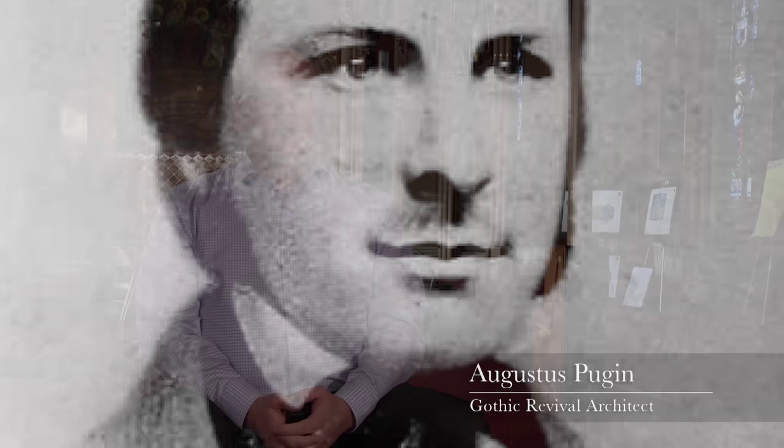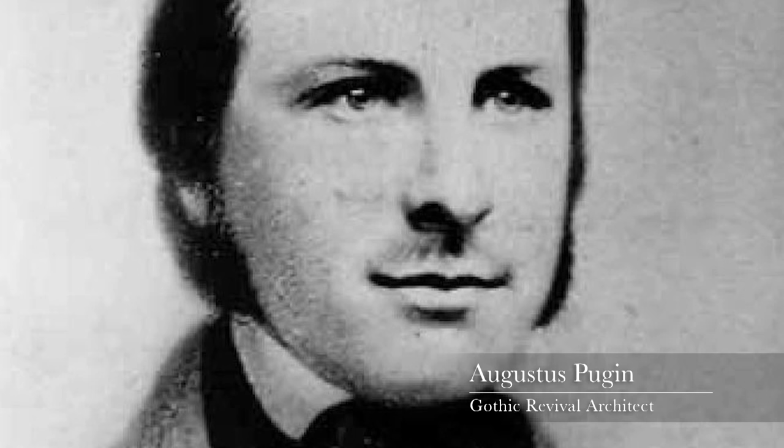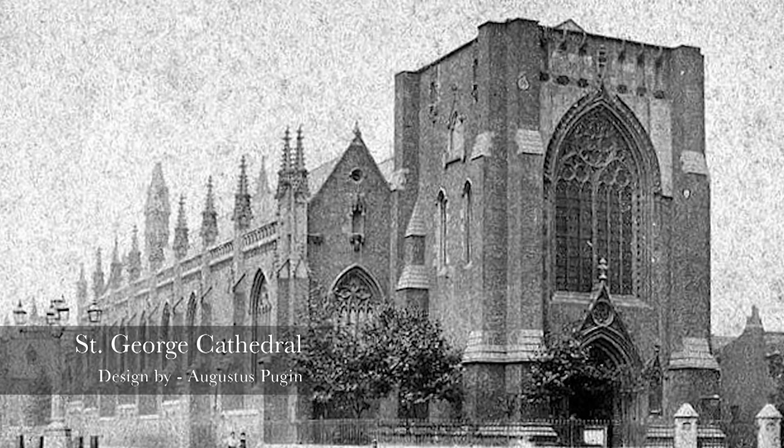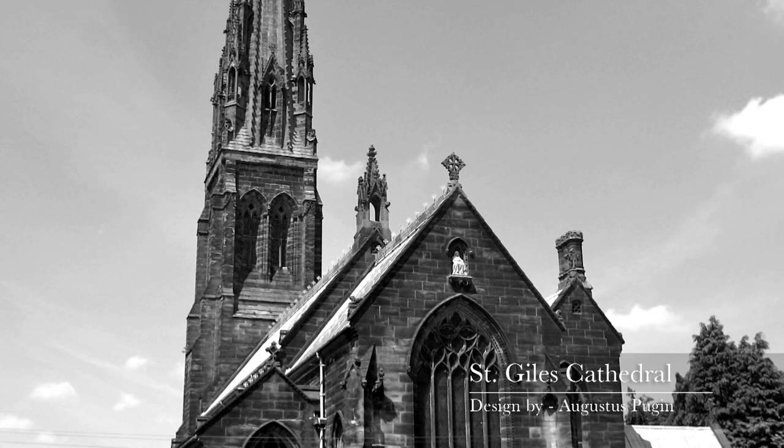He worked under the direction of an architect by the name of Augustus Pugin. And Augustus Pugin is known as kind of the master of the Gothic Revival style of architecture in the mid-1800s. You will see many of his designs in Ireland and England and Australia, and almost all of them have a very ornate spire that really punctuates the architecture.